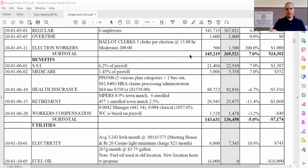So as we scroll down, we'll find the benefits portion. Now, the Social Security SSI is based on 6.2% of payroll that you see above, and that sees an increase of $1,507, bringing the line to $22,910. The Medicare sees 1.45% of payroll, so that also sees an increase of $352, bringing the total to $5,358.